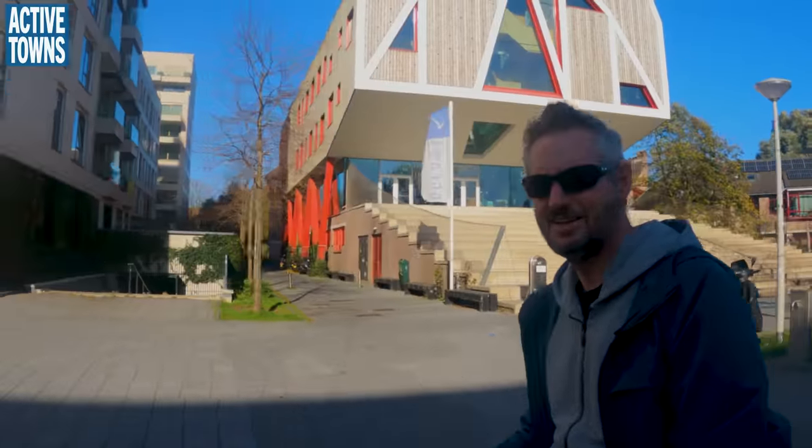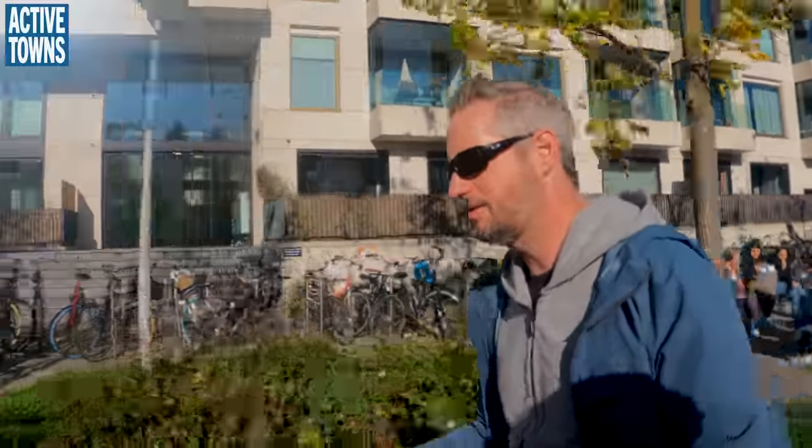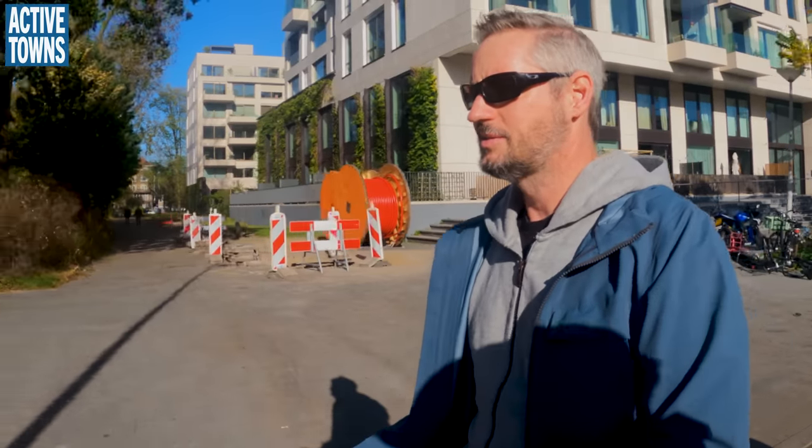So Jason, you just made a comment about the scooter that went by. What was it that you said? Yeah, they're not supposed to be on this bicycle path. Amsterdam has banned the mopeds from most of the paths within the highway ring, right? And this is one of them.